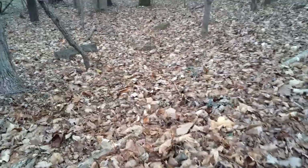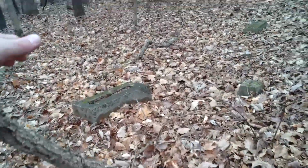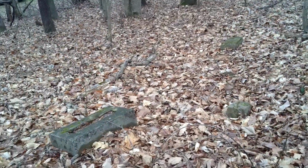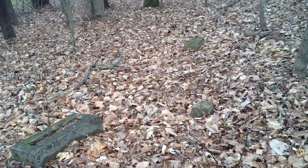Alright, now I stated before, there are some stones over here in the brush. Let me walk over here and see if we can get them. Just a couple that I've noticed. Aside from the two there, they're right up here. Alright, as you can see here, we've got this base and a couple other stones. That might be the top of one. I'm not sure, but I don't want to get too deep into the woods.